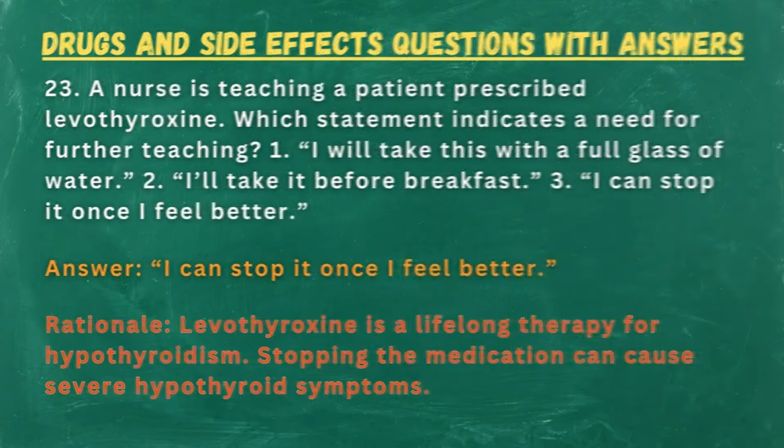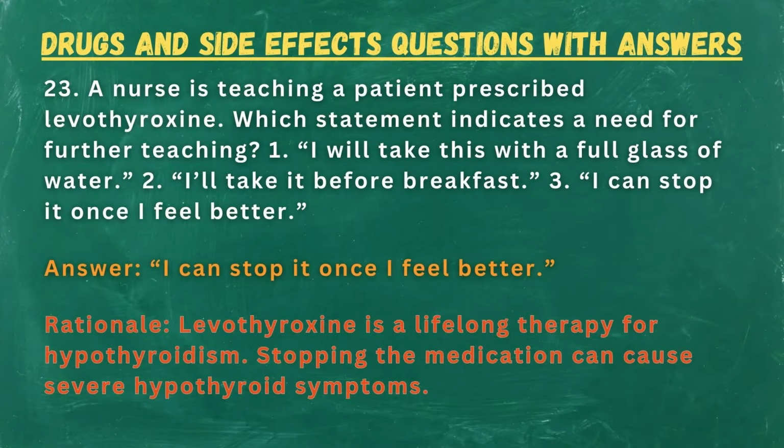muscular function. 23. A nurse is teaching a patient prescribed levothyroxine. Which statement indicates a need for further teaching? 1. I will take this with a full glass of water. 2. I'll take it before breakfast. 3. I can stop it once I feel better. Answer: I can stop it once I feel better. Rationale: levothyroxine is a lifelong therapy for hypothyroidism. Stopping the medication can cause severe hypothyroid symptoms.